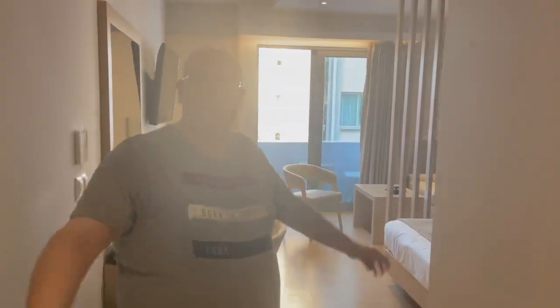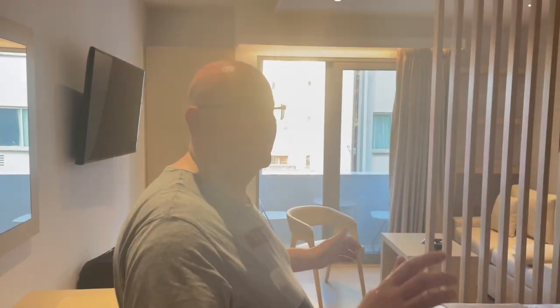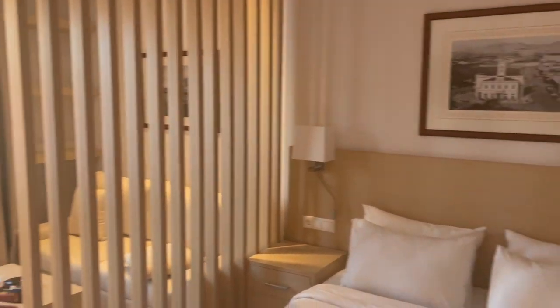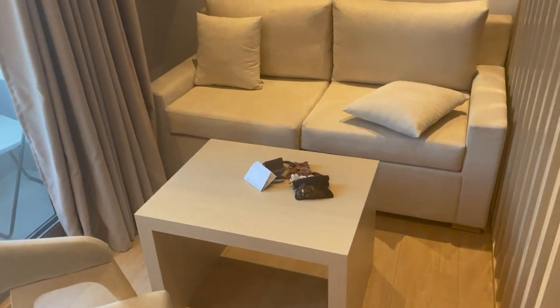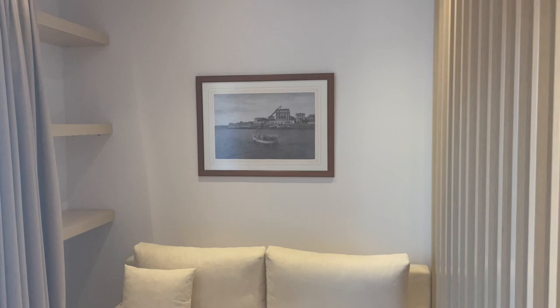To our room. We are staying at the Gallery Residence 26 in Piraeus Port, and we've got a junior suite, so come and have a look. We have the bedroom over here, very nice. We have a little seating area over here with a lovely picture of the port from the olden days, I guess.